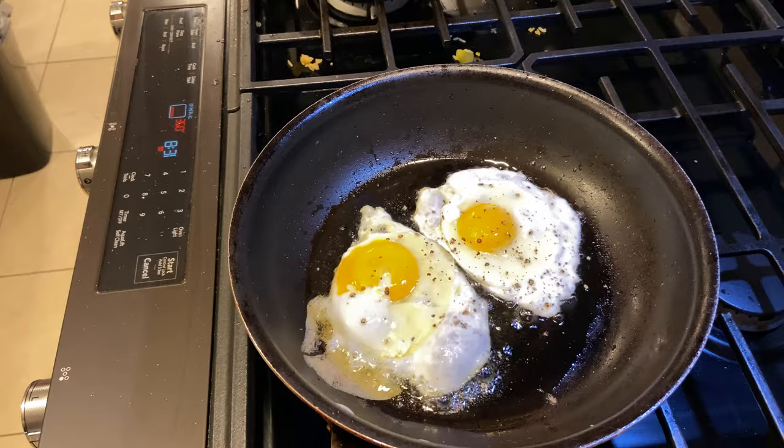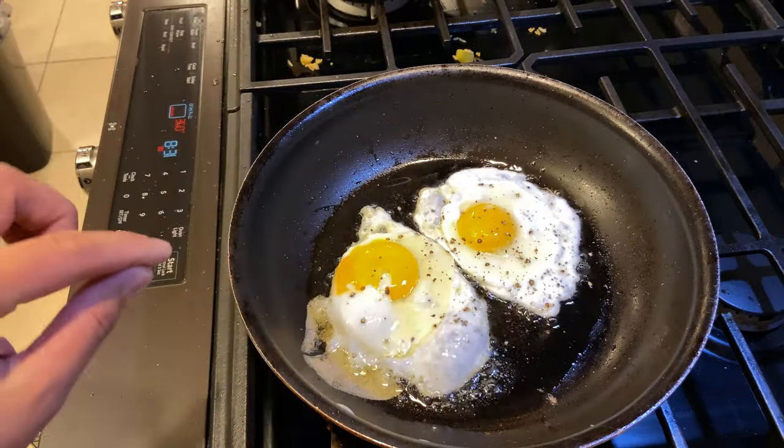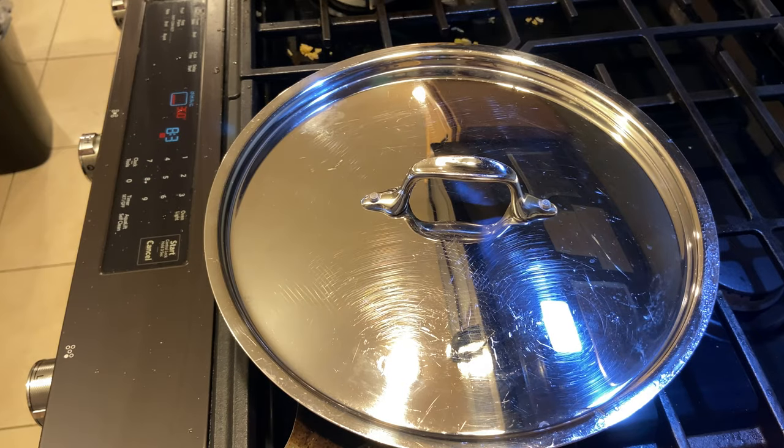Oh, and I just broke that one. That one's gonna be my husband's. So I'm gonna cover this, put a splash of water, and I'll show you the final result. My little chef trick: put a splash of water in there and cover them up. And then turn off your heat, and those will be perfectly cooked when you're ready to eat.